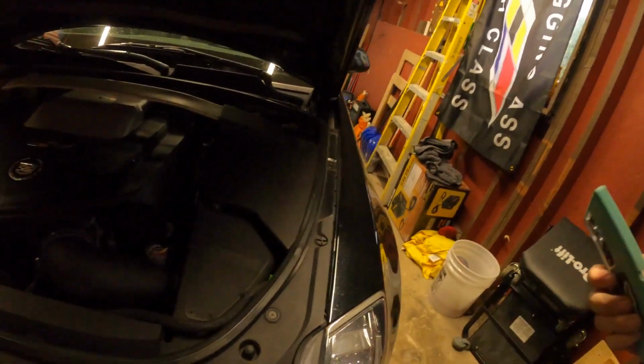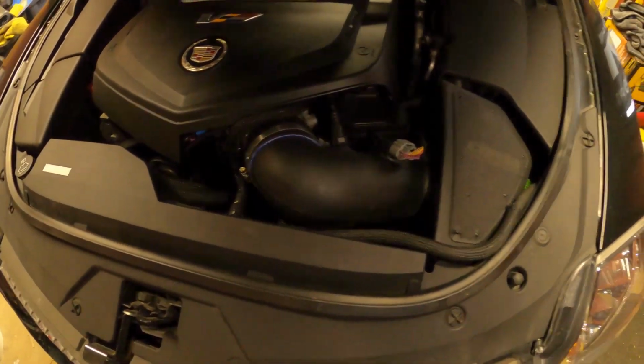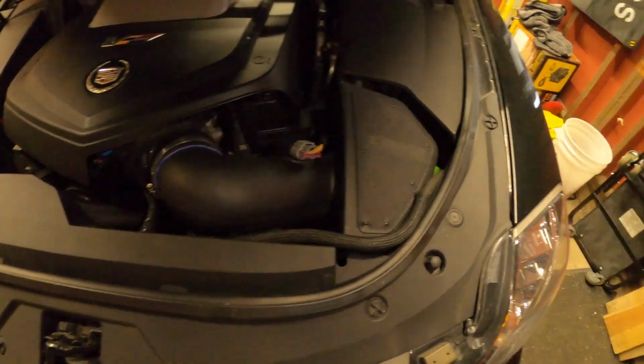Moving on to the second thing that I've done so far. I did put on a Corsa intake. I just wanted something that's going to breathe a little better, because it's one of the first mods that you do to a car that you're going to be modifying. So I went ahead with that. Got that on, love it, no issues.